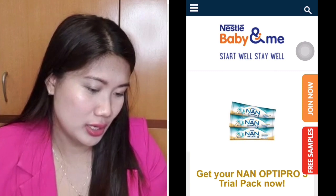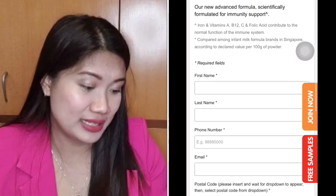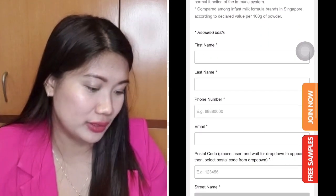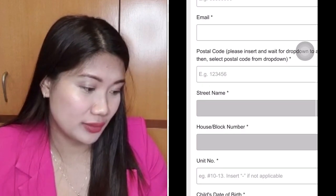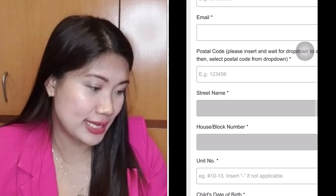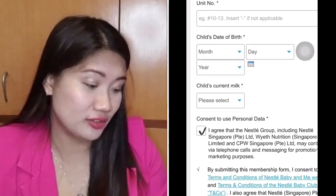Okay, so you just input your name, your last name, phone number, and email. Then after that, your address. Then you put this consent to use personal data. Just click all these things, then just submit.